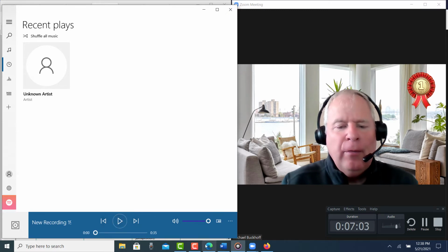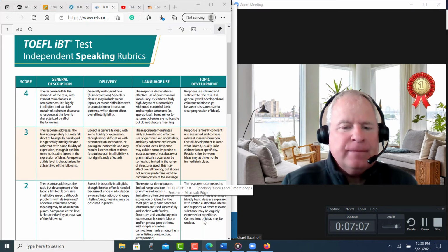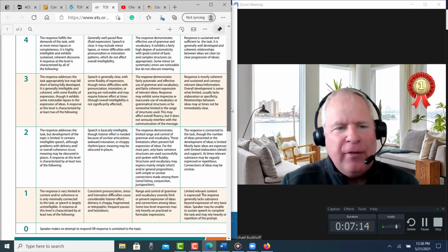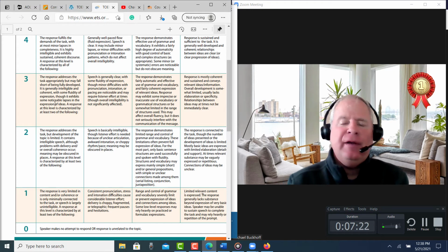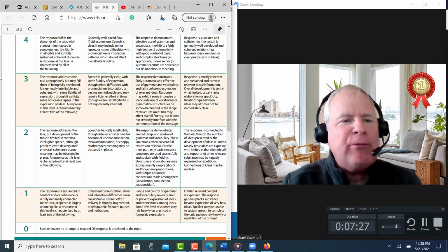Okay, so I think on this one, if we look at the rubrics here, I tend to be a little bit more difficult than the actual TOEFL, but I don't see you scoring in the 3 on this one. I'm going to say you're below 23. I'm going to put you at 2.5 to 3. I'm going to put you at maybe 18 to 19 points out of 30. I know I can be tough, but that's my estimation right now.